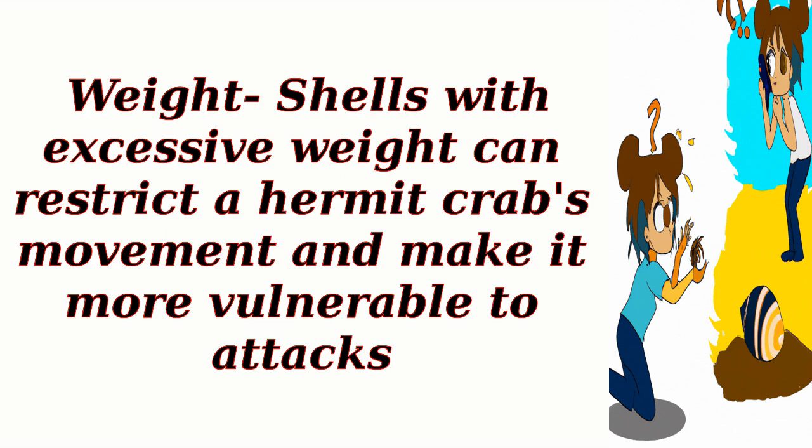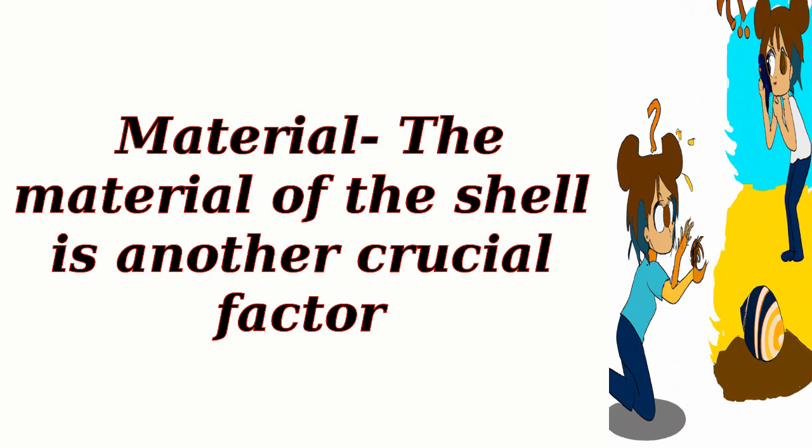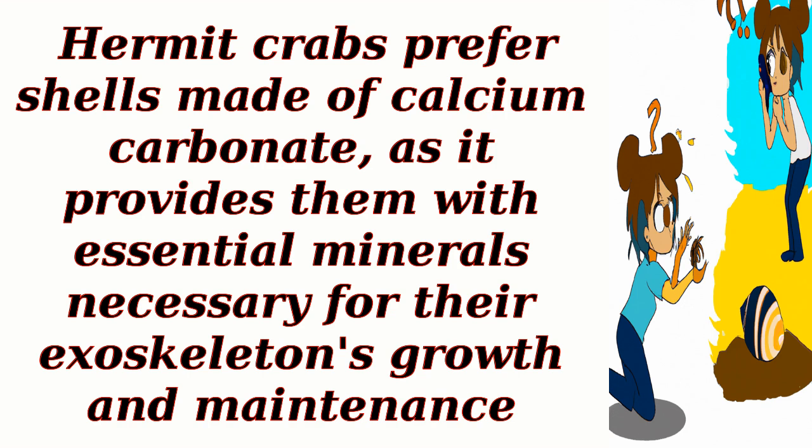Weight. Shells with excessive weight can restrict a hermit crab's movement and make it more vulnerable to attacks. Hence, hermit crabs prefer lighter shells that allow them to navigate efficiently. Material. The material of the shell is another crucial factor. Hermit crabs prefer shells made of calcium carbonate, as it provides them with essential minerals necessary for their exoskeleton's growth and maintenance.